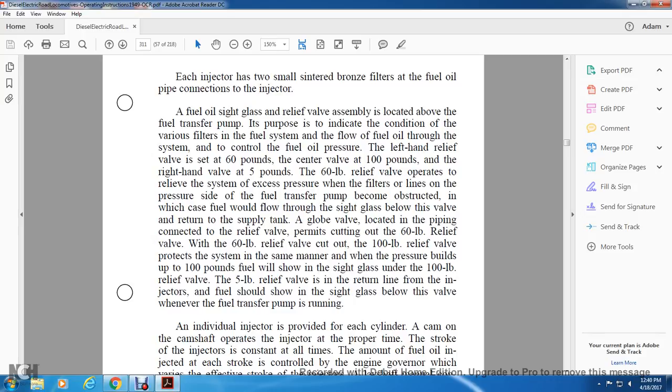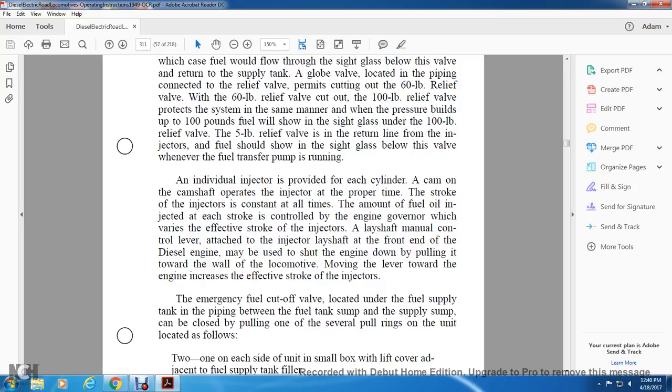With the 60-pound relief valve cut out, the 100-pound relief valve protects the system in the same manner, but the pressure builds up to 100 pounds. Fuel will show in the sight glass under the 100-pound relief valve. The 5-pound relief valve is in the return line from the injectors. Fuel should be in the sight glass below the valve whenever the fuel transfer pump is running.